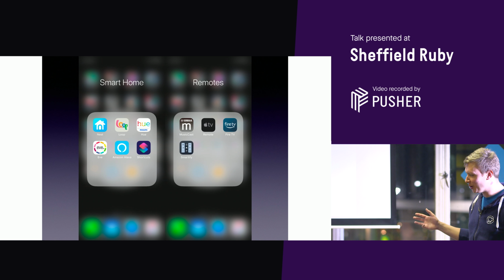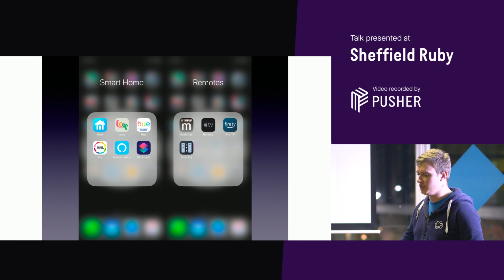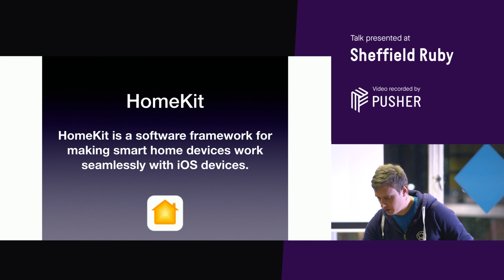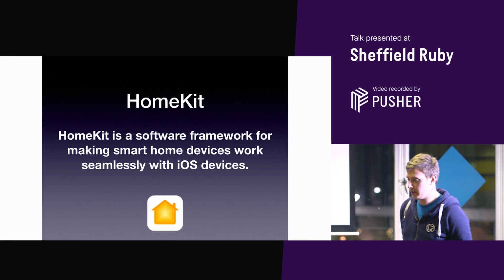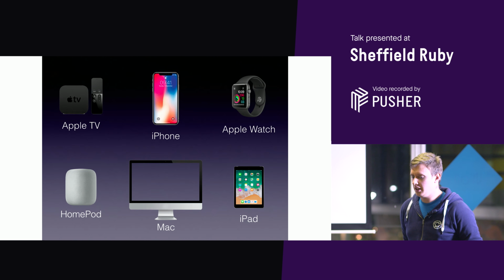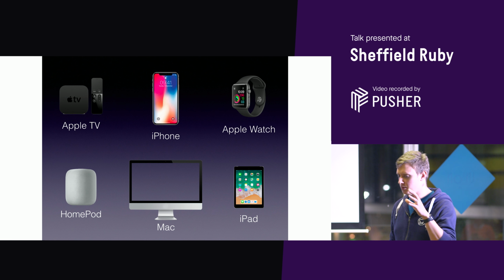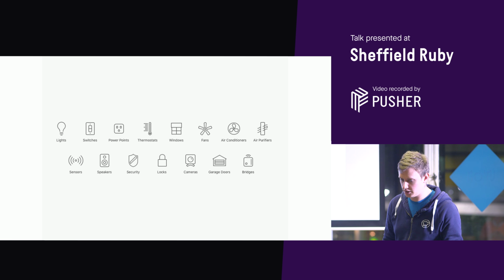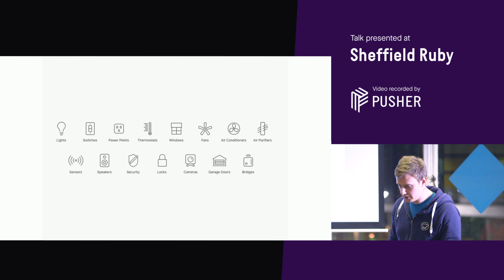It's a bit of a first world problem, but I thought it's kind of annoying having all these different apps on my phone, and what I really want is just one application to control all the different devices in my house. So Apple offer a software framework called HomeKit on iOS devices, and HomeKit is a software framework for making smart home devices work seamlessly with iOS devices. And by iOS devices, they mean basically everything in their ecosystem, which is Apple TV, iPhone, Apple Watch, HomePod, iPad, and with the latest software update, also the Macintosh. So HomeKit works with all of these different IoT devices. There's lights, power outlets, windows, air conditioners, speakers, cameras, garage doors, all of the ones on the slide.